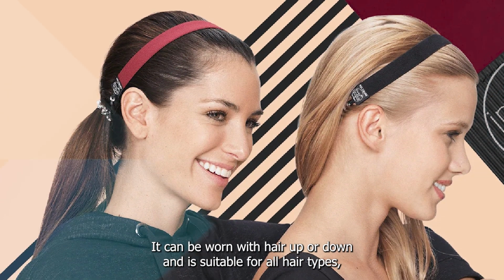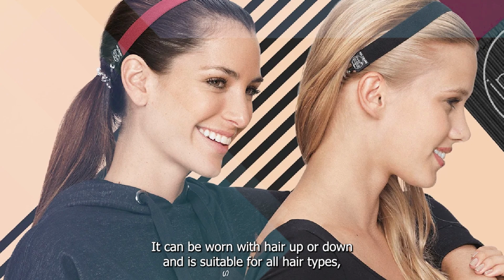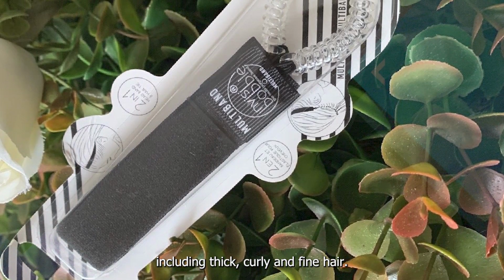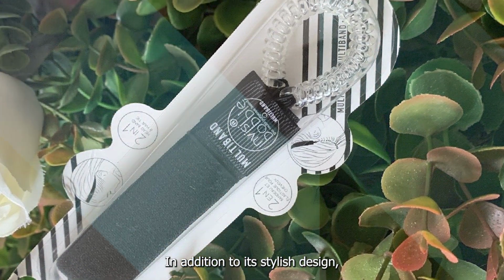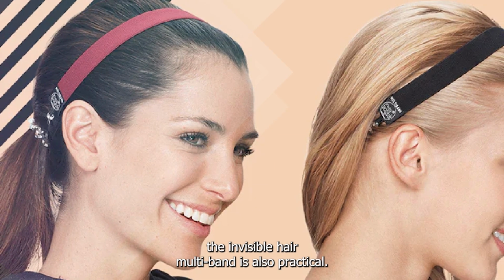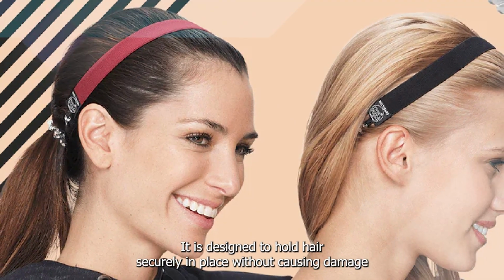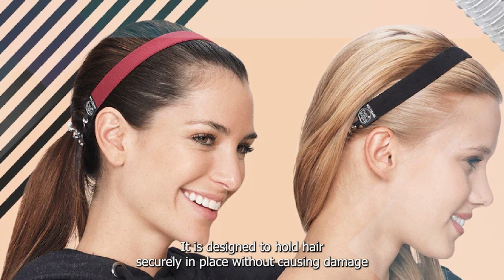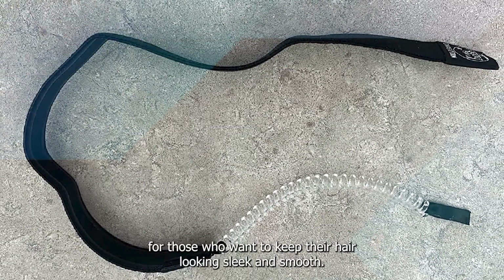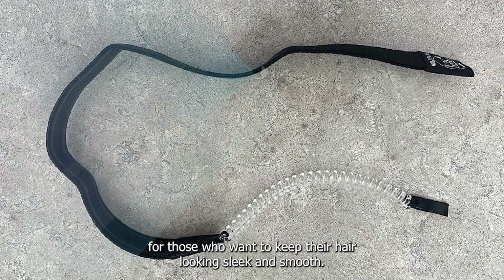It can be worn with hair up or down and is suitable for all hair types, including thick, curly, and fine hair. In addition to its stylish design, the invisibobble Hair Multiband is also practical. It is designed to hold hair securely in place without causing damage or leaving creases, making it a great option for those who want to keep their hair looking sleek and smooth.